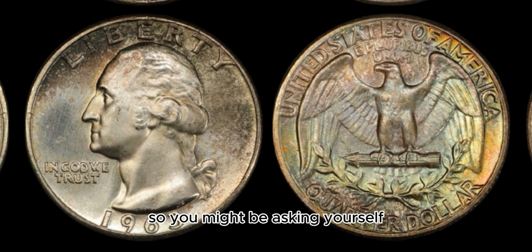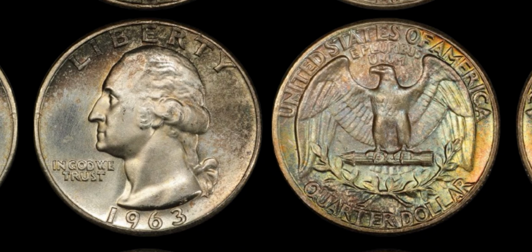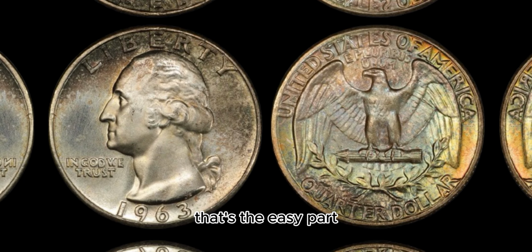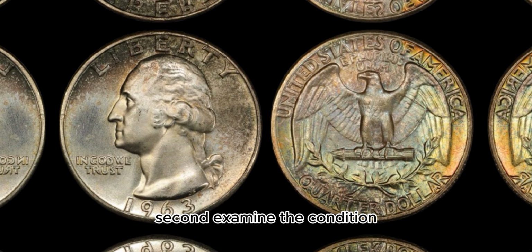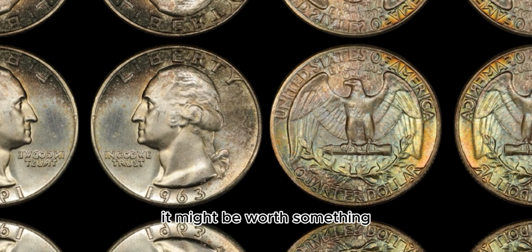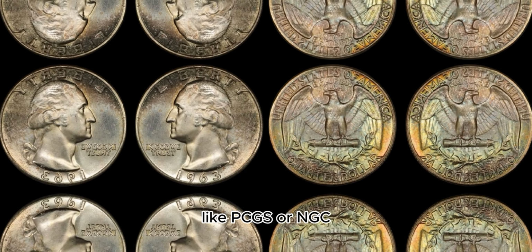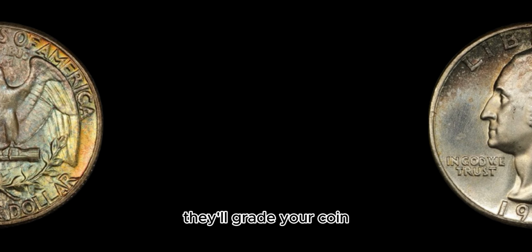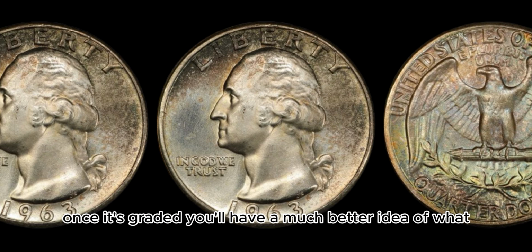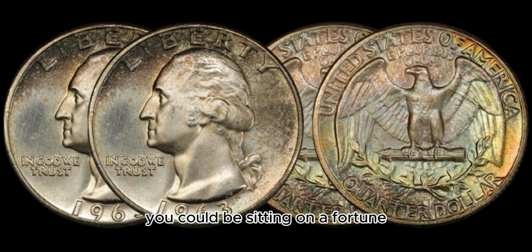So, you might be asking yourself, how can I tell if my 1963 no-mint Mark Washington quarter is worth millions? Well, here's what you need to do. First, check if your quarter has no mint mark, that's the easy part. Second, examine the condition. If it looks like it's in great shape, no scratches, no discoloration, it might be worth something. The best way to be sure is to send it to a professional grading service like PCGS or NGC. They'll grade your coin and give you an official certification. Once it's graded, you'll have a much better idea of what your quarter could be worth. And who knows? You could be sitting on a fortune.